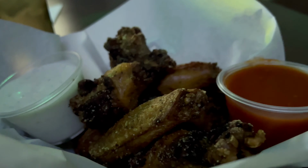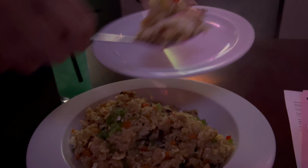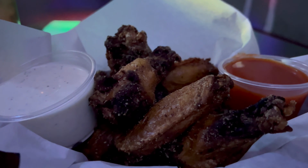They also serve food there, so we got the wings, we got a couple of adult beverages, and we got some fried rice. If you're going for more of a club party vibe without being in a club, I'd definitely go with J Karaoke.